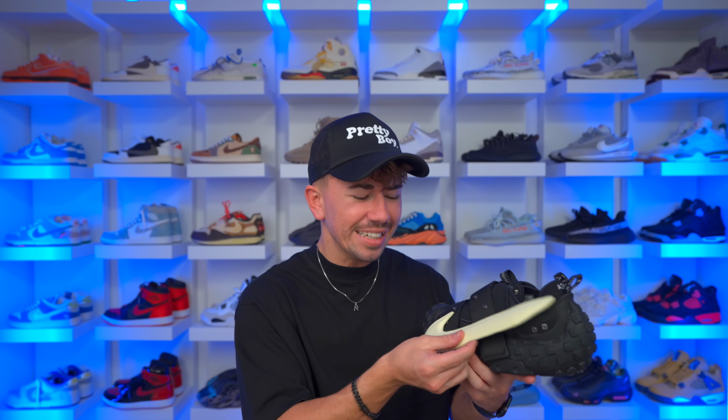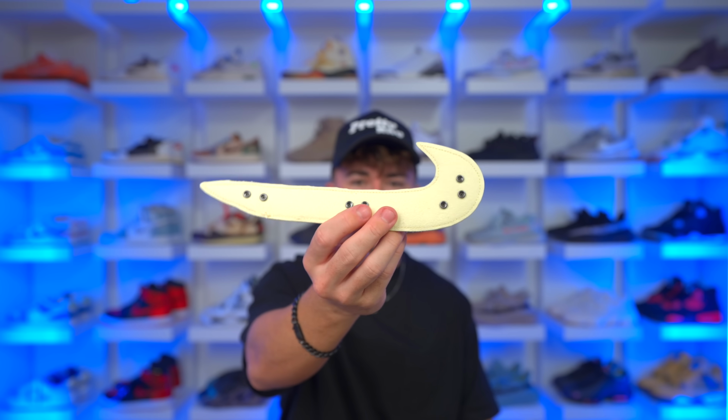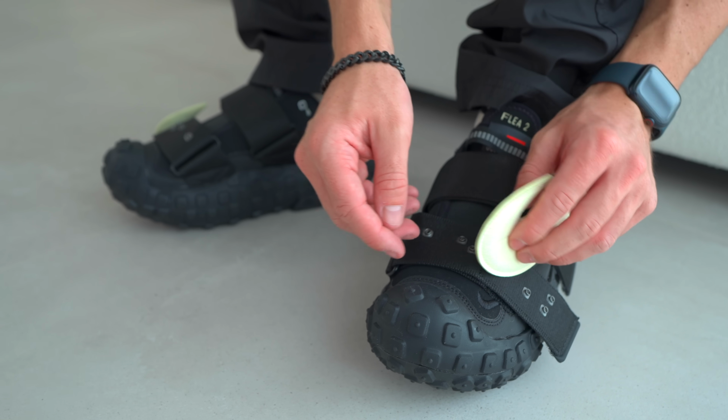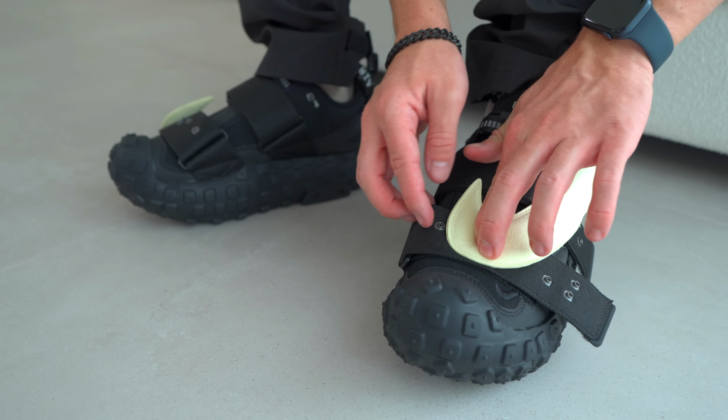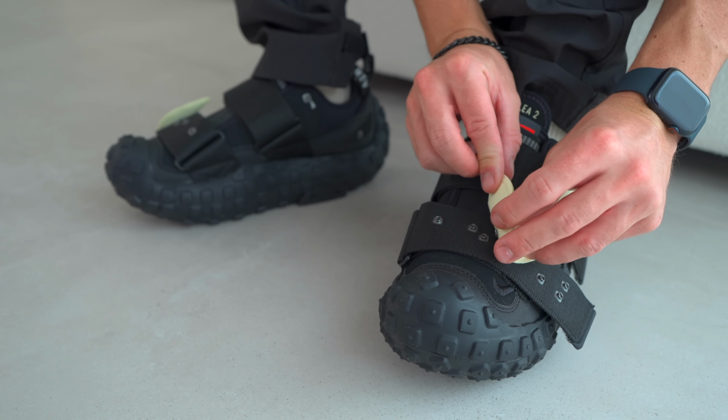What I found with using this pair of shoes is that it's actually a little bit harder to attach and move around than I initially thought it was going to be. Like you can see on the back of this Nike swoosh, it has a very organized array of these attachments. The slightly annoying thing is that it almost feels like each of these attachments is just slightly a millimeter out, so it doesn't perfectly align.